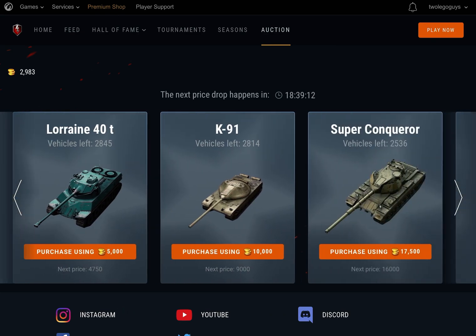Next up, here we get some actual good tanks. The K91. The K91 is an amazing tank. This is one of my favorite tier 9 premium tanks, for 10,000 gold or 9,000. That is not bad at all. This is a pretty awesome tank. I would actually highly recommend this. This is a pretty solid deal. 10,000 gold or 9,000 gold for the K91 is pretty dang solid. That's a very fun tank. It's a very good tank as well.